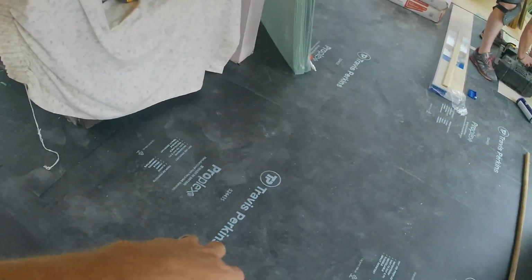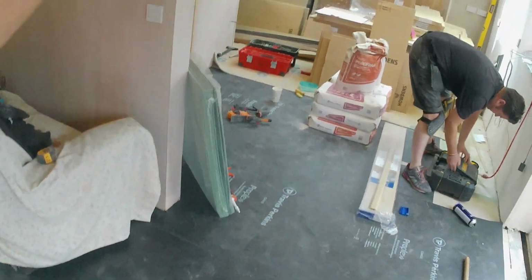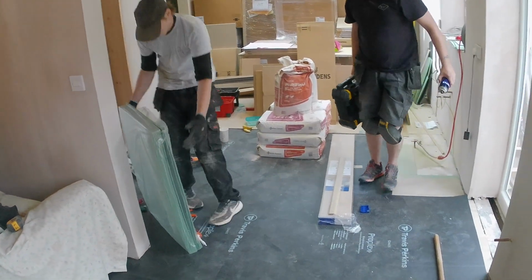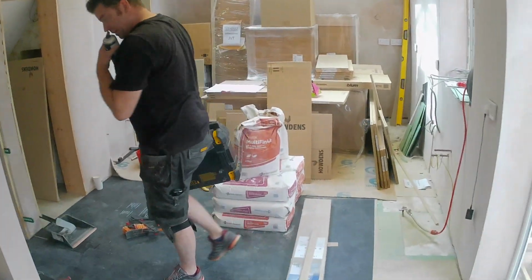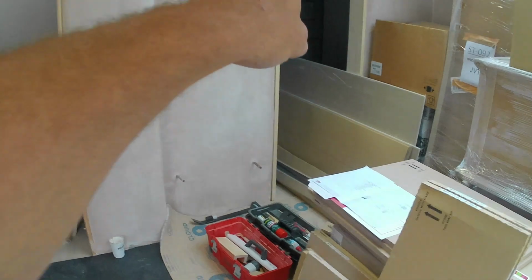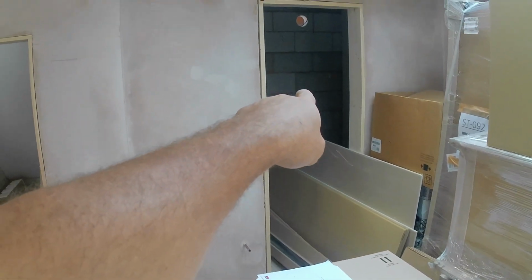So now what we can do is we can get this kitchen back into here, and we can start thinking about where items of the kitchen are going to go. So we can start getting ready for it going in on Wednesday. We also need to make a bit of room because we've still got a wee bit of work to do in the utility and bathroom.